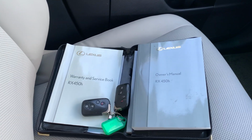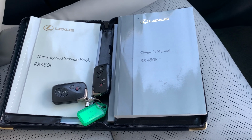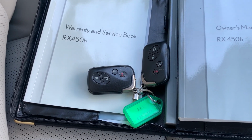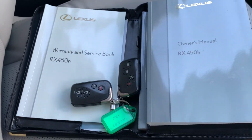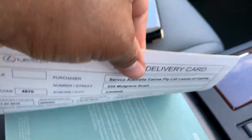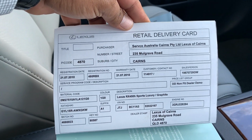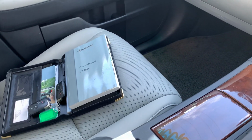Okay, what I was saying on the phone before, Lando, is basically going through the owner's manuals there for you. You can see that it has come with 2 keys as well. And it does have the service book there, as you can see. So I've checked that out already. I'm going to go through that with you right now. Basically the vehicle was bought here locally from Cairns. And I'm just going to go through and show you the service history on the vehicle now.